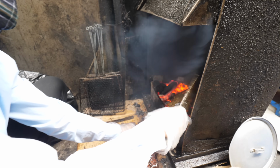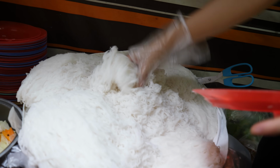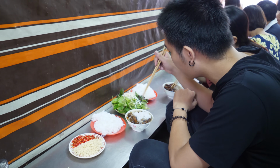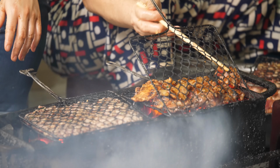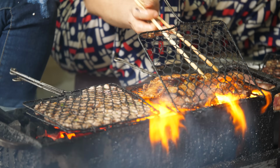This is Bun Cha, the famous Hanoi dish of grilled pork served with vermicelli noodles and a ton of Vietnamese herbs like basil and Vietnamese mint, all dipped into a sweet and slightly spicy fish sauce. It's found all over the streets of Hanoi and is definitely one of the best street foods I've ever tasted. Look at this Bun Cha in Hanoi.